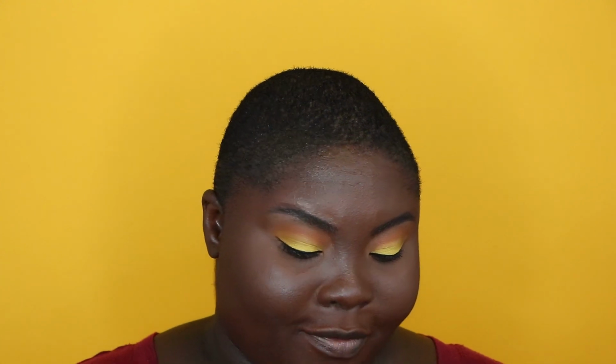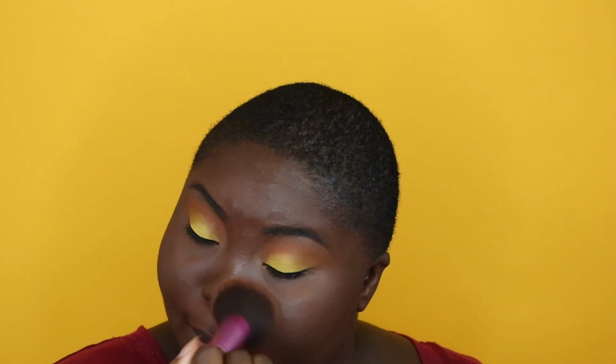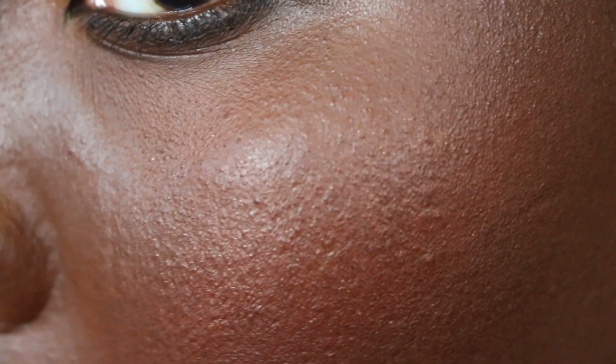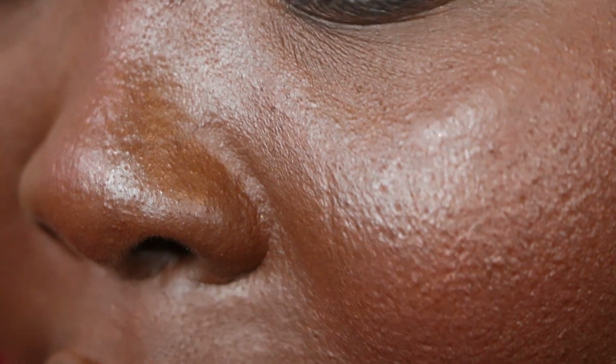So I'm gonna go in and use my Fashion Fair setting powder to set my face. I'm just gonna wear this foundation the way that I usually will set my face and all that stuff. I don't know if you guys can see it, but it's picked up somewhere from here because of my powder brush. And I know I'm all up in my pores, but if you can't see it, then that's good.